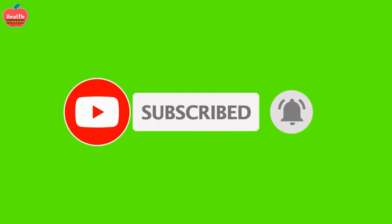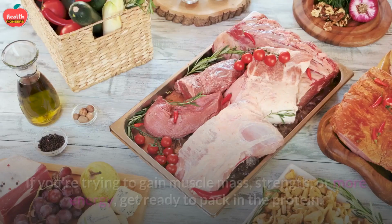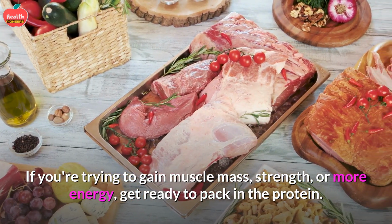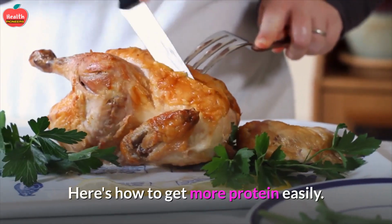Health topics. 35 ways nutritionists sneak more protein into their diet. If you're trying to gain muscle mass, strength, or more energy, get ready to pack in the protein. Here's how to get more protein easily.